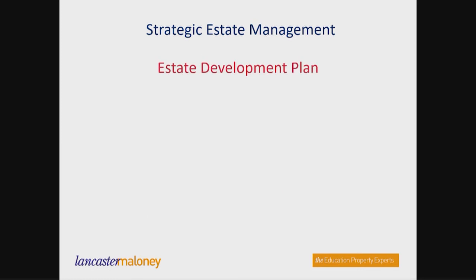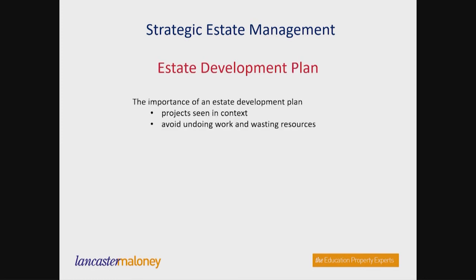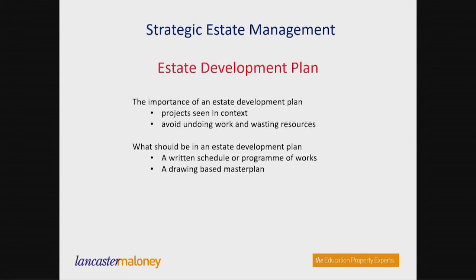So what's the importance of an estate development plan? Well, it's so that anything that you do within your estate can be seen in the context of an overall development plan. And what that avoids is work being done in the wrong place or in the wrong order, which could potentially waste valuable resources. Time and again, we go to schools that have had works done where if they'd just taken a slightly more strategic approach and took a step back and looked at the estate, they perhaps would have never spent money doing those works. So what should an estate development plan include?